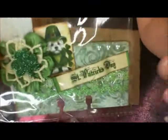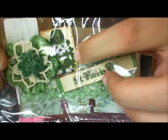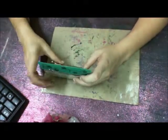And then here's the front of hers. Isn't that cute? And it says St. Patrick's Day, and it's got some lace. And the little dog, he's so cute. Little Scotty dog is what it looks like. So those are my, again, that was on Your Paper Pantry. That's the Rolodex card swap.